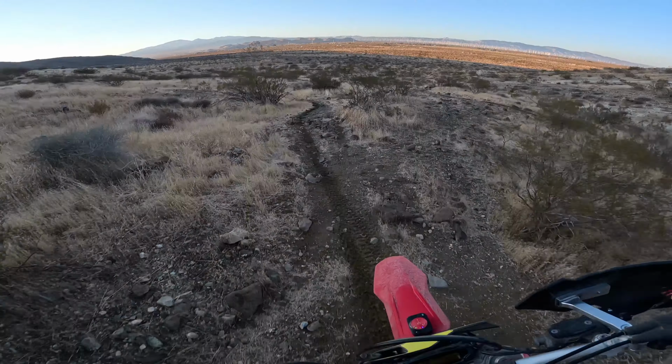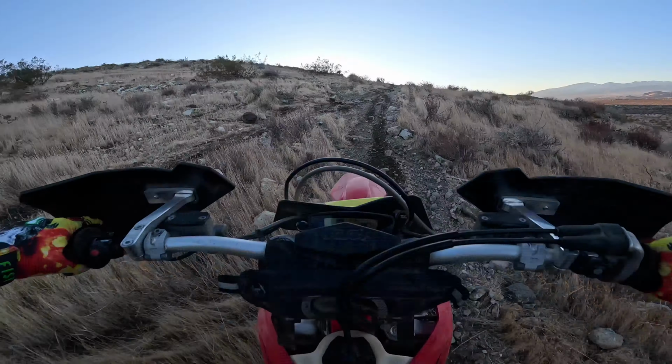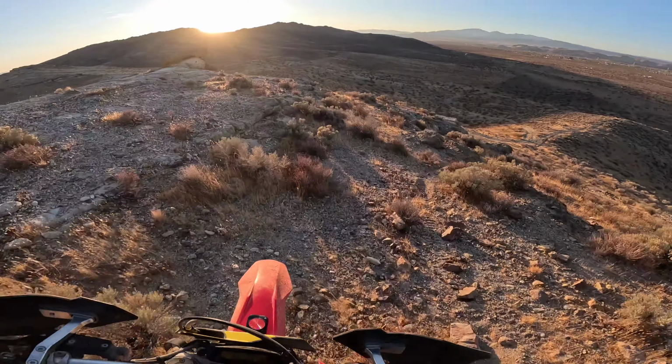This is the hardest part. Just really gonna focus on looking ahead, making a smooth line and balancing on the pegs. Oh yeah. Just looking ahead makes such a huge difference. Oh yeah. Good stuff. That was a good climb. Alright. One more lap. Call it good.